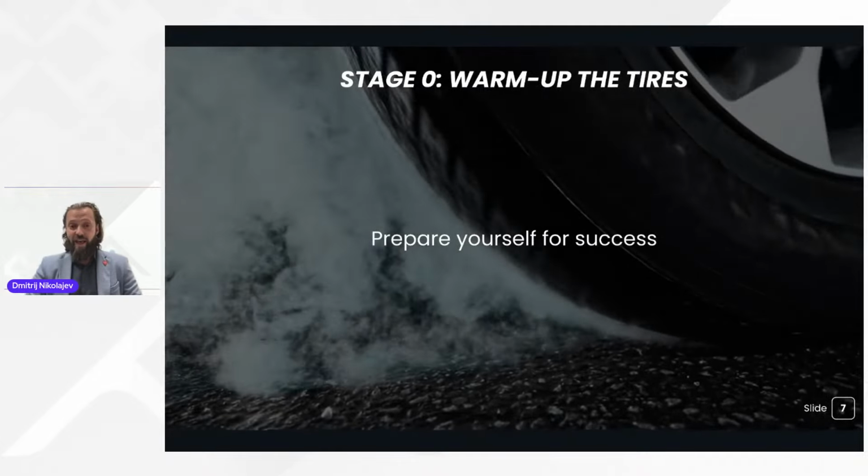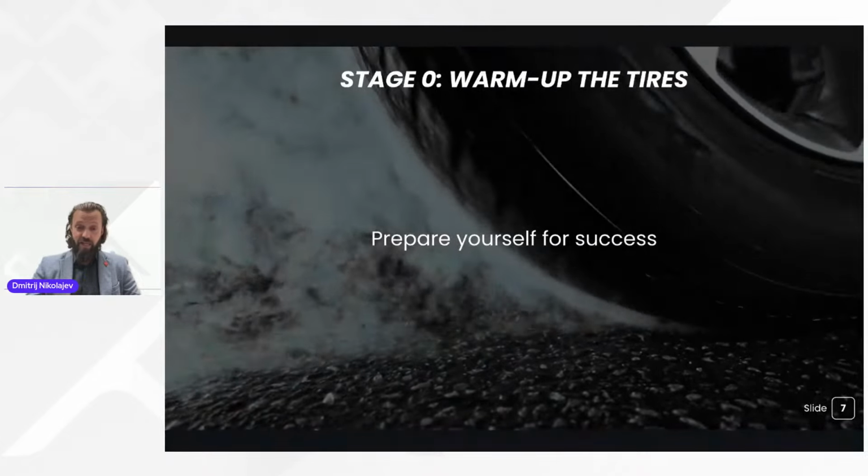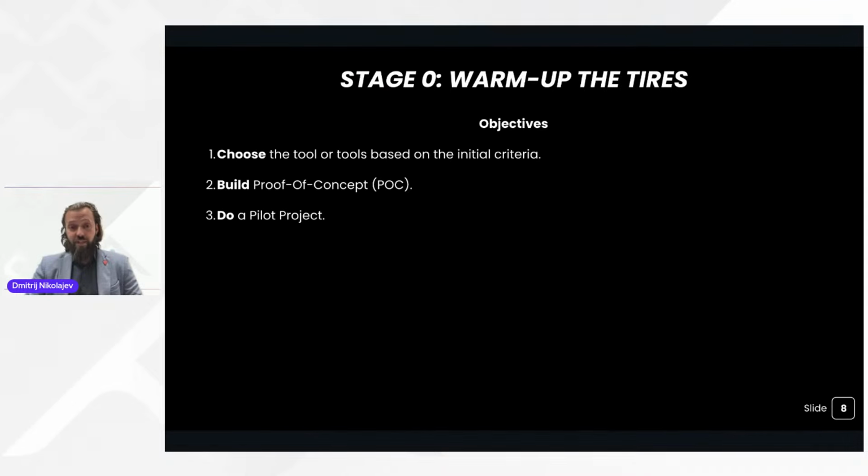So warm up the tires and prepare yourself for success. As objectives of this stage, I've decided to point out three. We choose a tool or a set of tools based on some initial criteria. If the organization is, for instance, a Java shop or coding with Python or Microsoft, you might choose tools based on specific criteria or the technology stack you're using. Once you have the tools that you want to use for automation, you need to make sure that they are fit for the purpose. And the second point is to build some proof of concept, or POC for short.